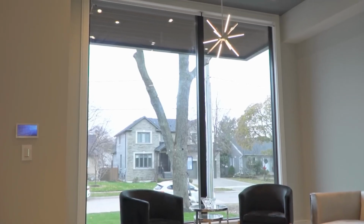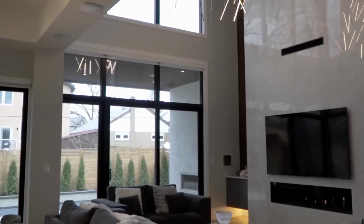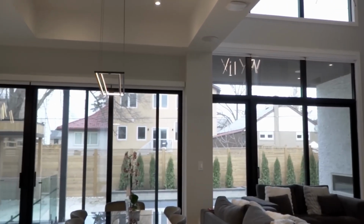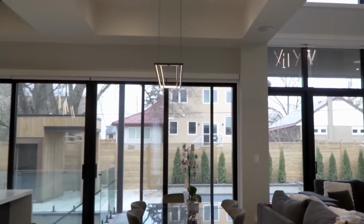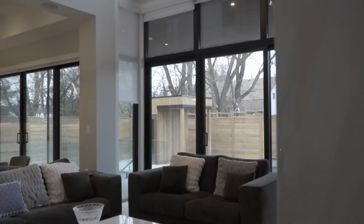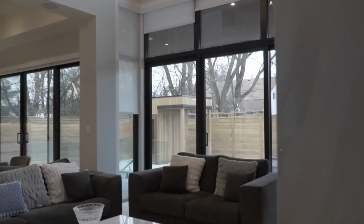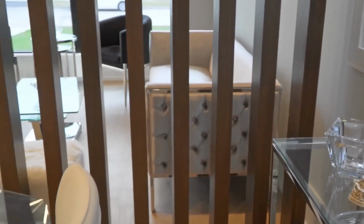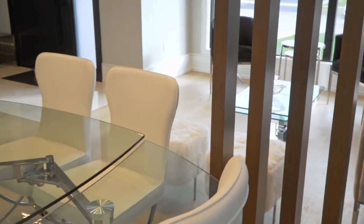One of the main features that I really love about this home is the surface area of the glass that we've got. The use of large windows not only brings natural light into the home, but creates interest in texture to the exterior design as well. We use a complementary vertical wood slat divider to accentuate each space.